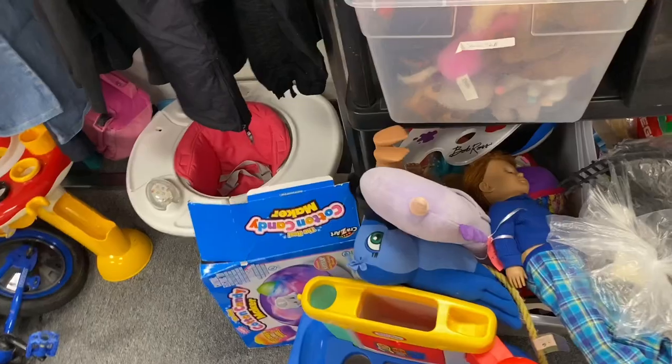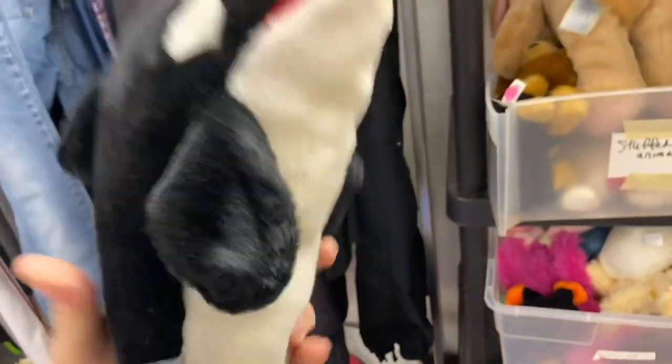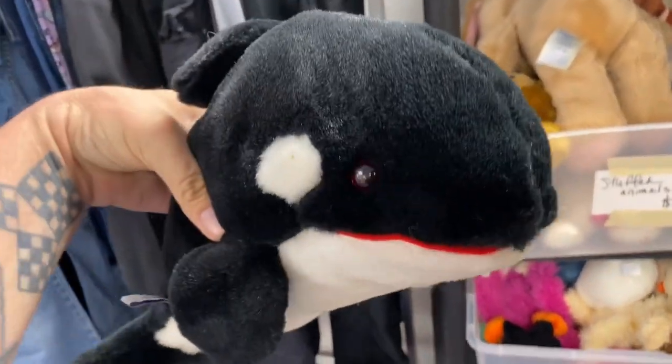Seeing nothing, guys. I think we're about to get busted. There's a Shamu. I had a Shamu plush when I was a kid. Well, that was a bust, but that's okay because we got a few more thrift stores to hit up.